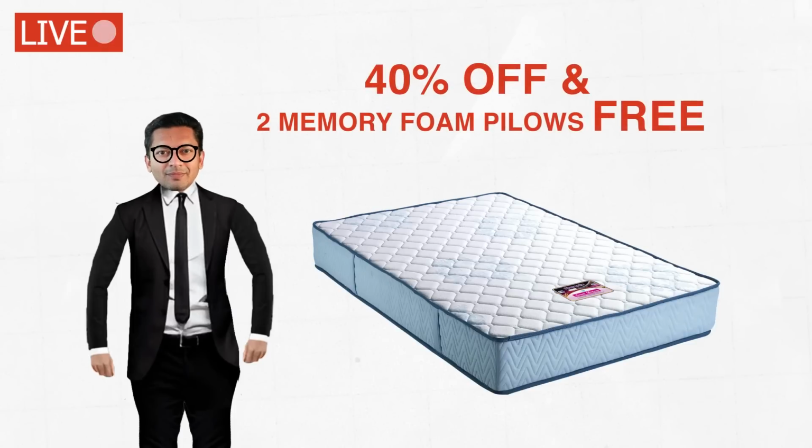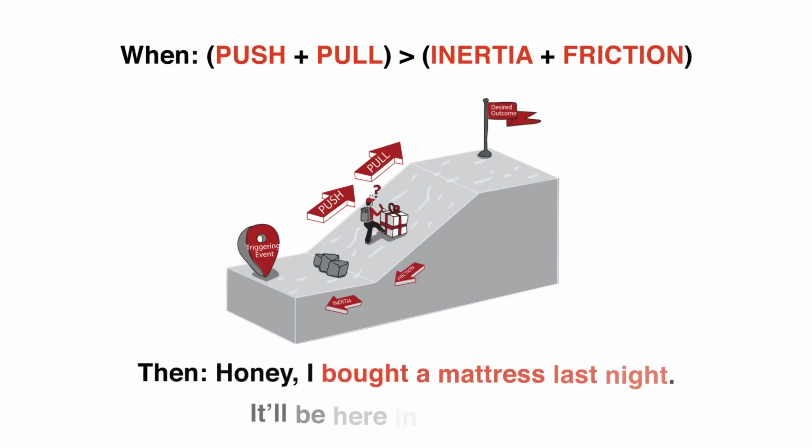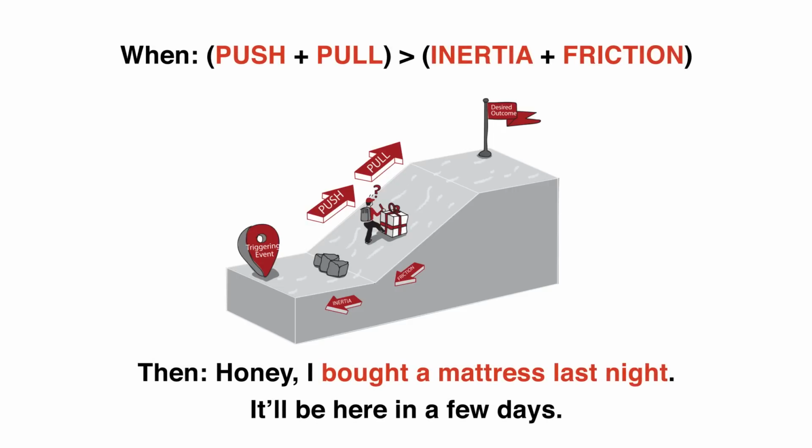And then there's the special price offer for today only, 40% off the mattress and 2 free memory foam pillows. This stacking of value breaks the camel's back, and Mark caves in. He pulls out his credit card and buys the mattress, and this is how we end up with, honey, I bought a mattress last night, it'll be here in a few days.